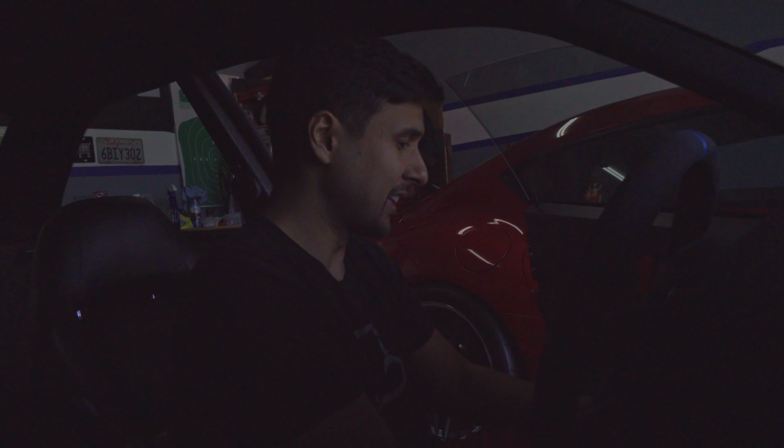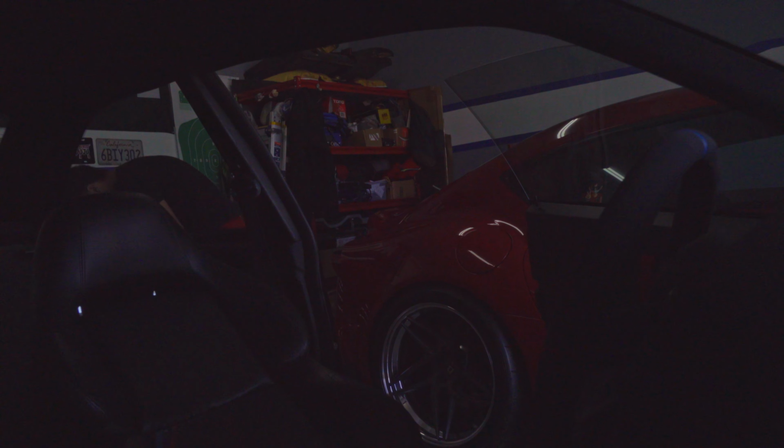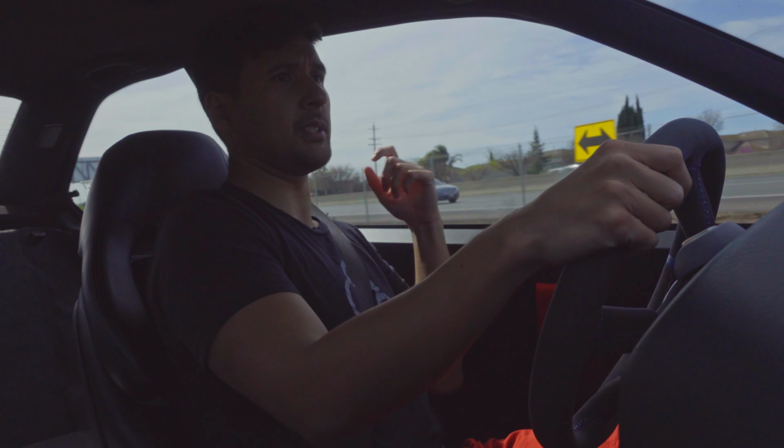That's one thing that I'll never get tired of, driving this car. Woo! Sounds good. The car's already warmed up. That was actually a warm start. So let's go ahead and get driving here. One thing's for sure is that the car is definitely a lot louder than it was before.